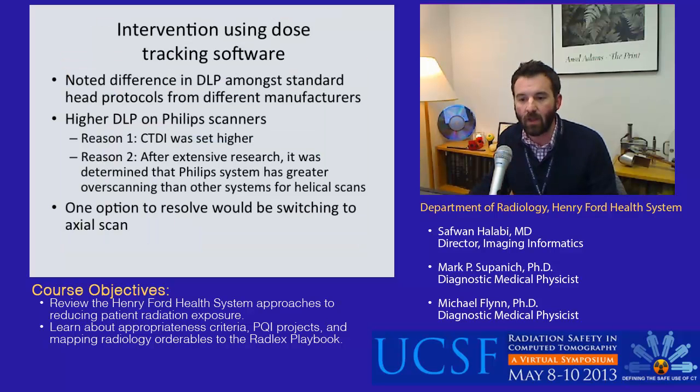So here's an example showing what the RPID is, the exam code, the description, and the protocol on the right. The first intervention I'd like to talk about here quickly was using dose tracking software. And using it, we noted a difference in the DLP amongst different vendors for head CTs, and especially that the DLP on the Philips scanner was significantly higher than that from some of the other scanners that we have. We identified first one reason was that the CTDIvol used for the scans on the Philips scanners was higher, but we also determined that there was more overscanning on the Philips systems than we were experiencing on some of the other systems.